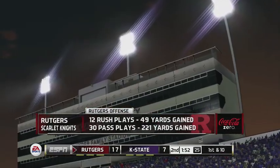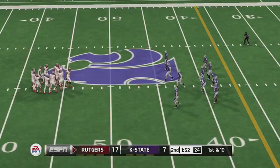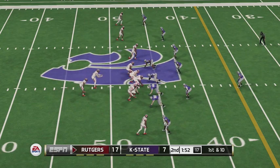Really a comfortable lead here. Yep, but still a lot of football left to be played. They got to remember that it's a four-quarter game, and even though that first half went pretty well, things can change in a hurry. In the shotgun and five wideouts.